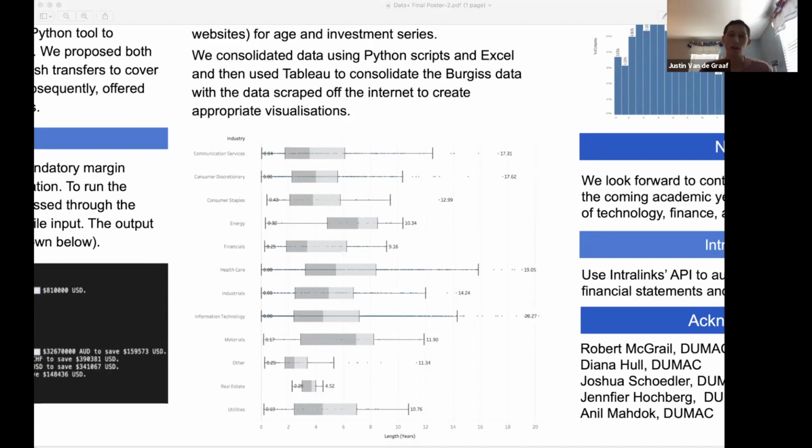Because if you try to do the visualizations, work with Tableau, without cleaning the data first or working with it, you don't really get accurate visualizations. You don't really get the results you want. So it's definitely good practice.